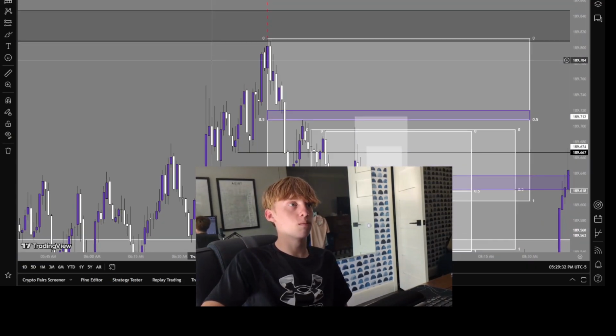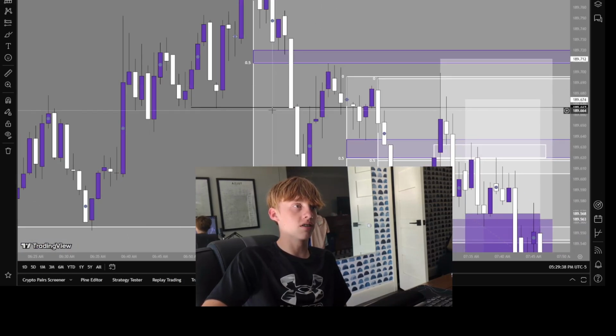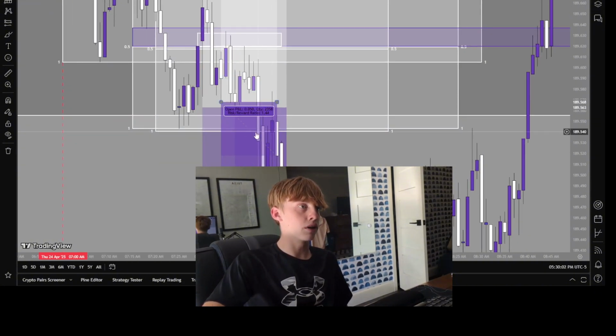Then price came right into London high, and we had a 5-minute breaking structure to the downside right here. Then I drew out 5-minute equilibrium, and the 1-minute tapped into it. Then we got our breaking structure to the downside right off this candle.